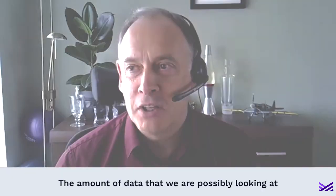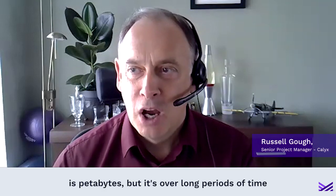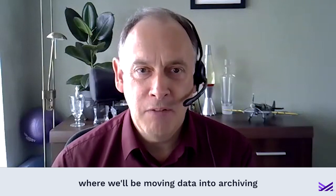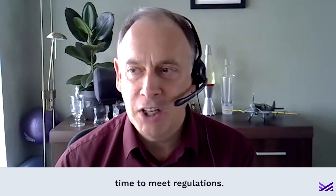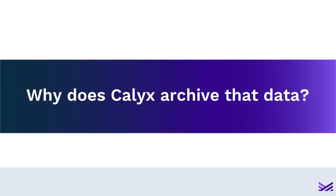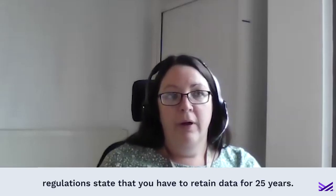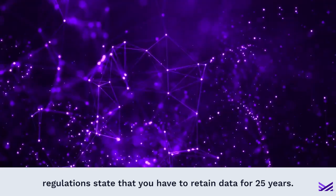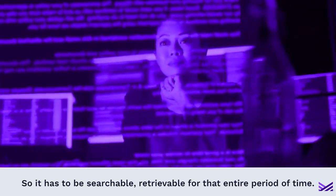The amount of data that we're possibly looking at is petabytes, but it's over long periods of time where we'll be moving data into archiving and then deleting it after certain periods of time to meet regulations. So within the clinical pharmaceutical world, regulations state that you have to retain data for 25 years. So it has to be searchable, retrievable for that entire period of time.